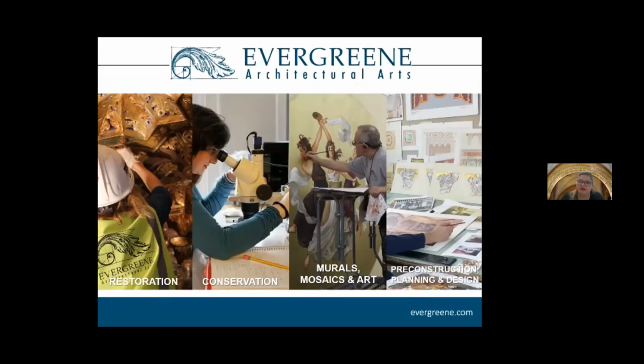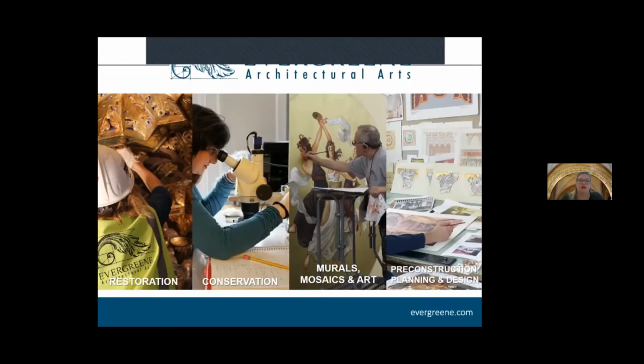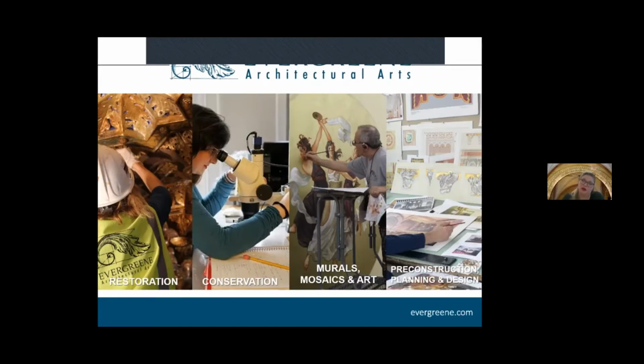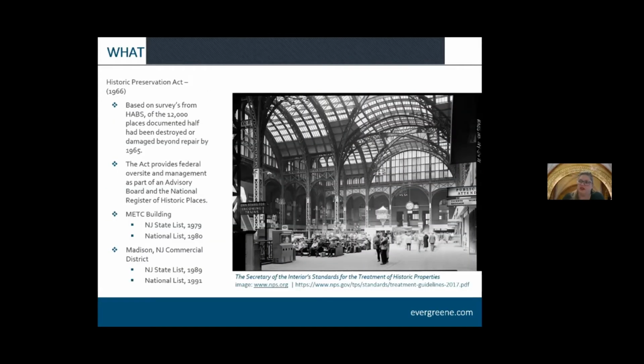EverGreene Architectural Arts is a large-scale preservation nationwide company that has a focus in many different branches of preservation, including restoration, conservation, as well as pre-construction planning and design. Within that department, they also work with numerous types of secular and non-secular organizations to create new artworks, such as murals and mosaics, all of which are managed through our headquarters here in New York City, as well as remote offices throughout the country in Washington, D.C., Chicago, and Los Angeles. The focus of what I'm going to talk about is a little bit more on the conservation side, since that's the department I work in and manage.